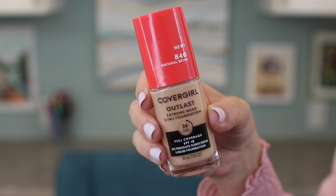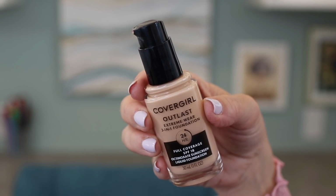I'm going to start out with a highly requested foundation from the drugstore. This is the Covergirl Outlast Extreme Wear 3-in-1 foundation. This retails for $10.49 for 1 ounce of product. There are 14 shades and I am in shade 840 Natural Beige.